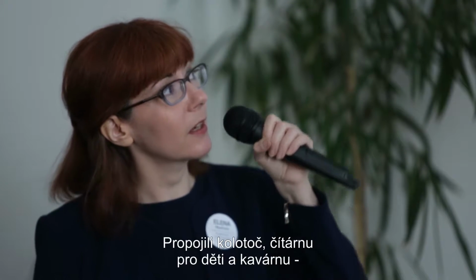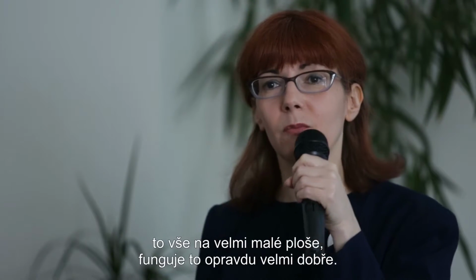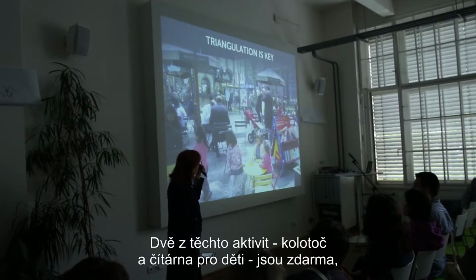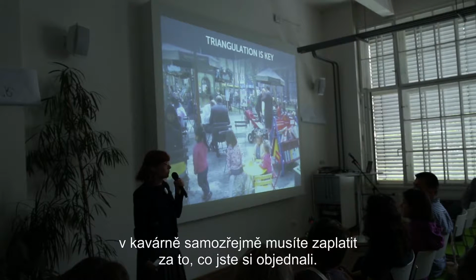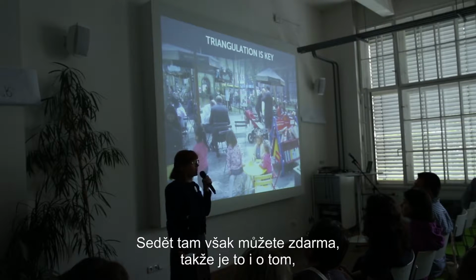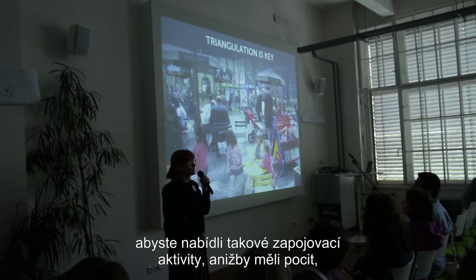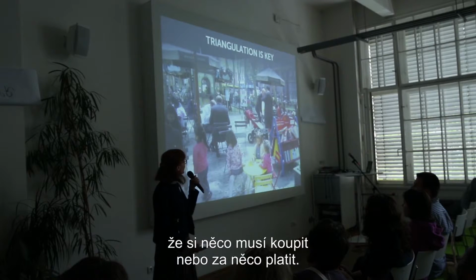But they've combined a carousel, a children's reading room, and a cafe all in a very small area, and it works really well. And two of these activities, the carousel and the children's reading room, are free. And for the cafe, of course, you have to pay for whatever you're drinking, but the seating is free. So a lot of it is also about having things that people can engage in without feeling that they have to buy something or pay for something.